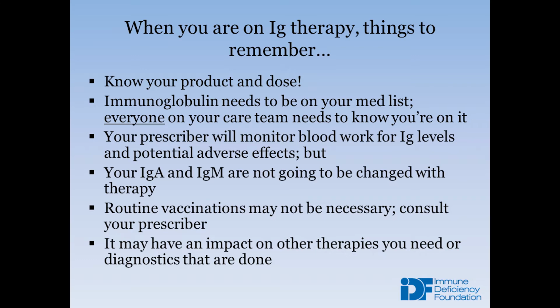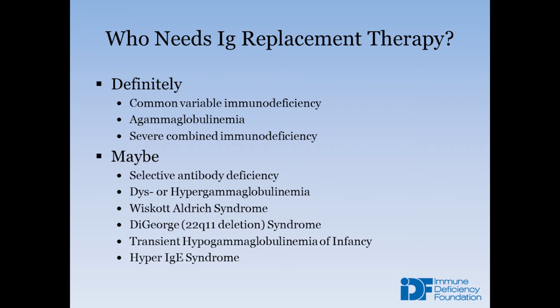So who needs replacement therapy? The people that definitely need replacement therapy are people with common variable immunodeficiency.